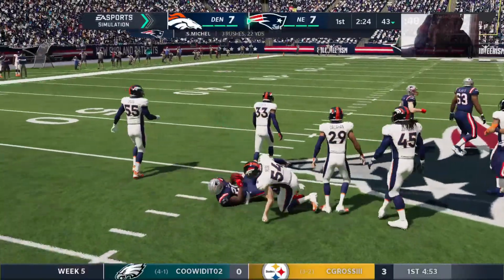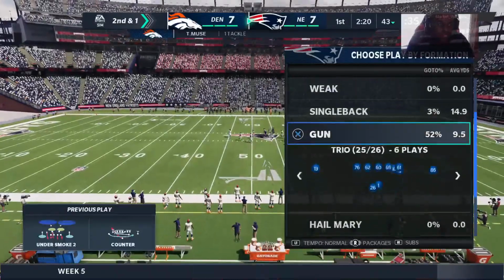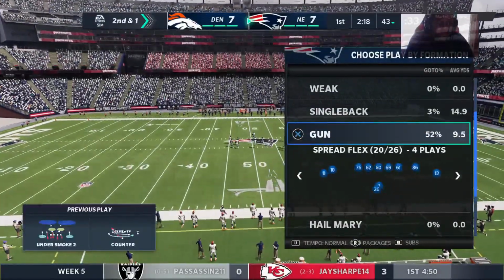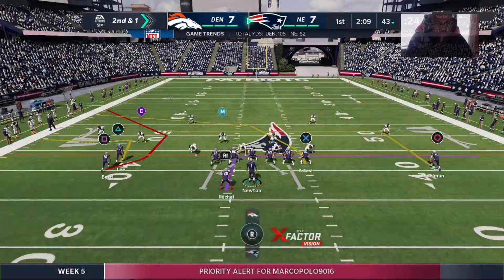Come on, man. We can't run past these dudes. Negative or otherwise, get him blocked.